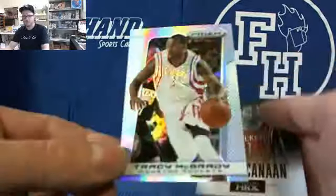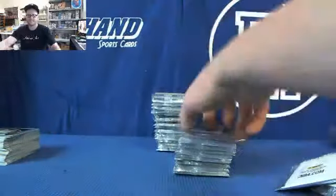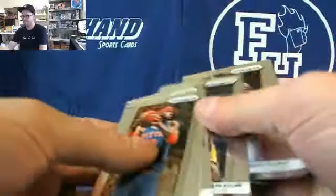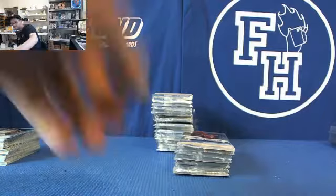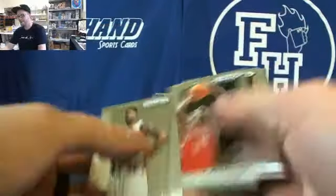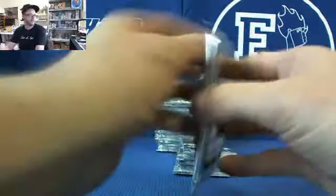Prizm card, Tracy McGrady, Rockets. He's living, he's live. Does he mean is he alive? He's definitely, yeah, he's living, he's still alive. Nothing bad happened to him.